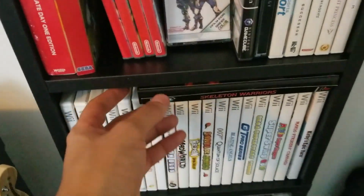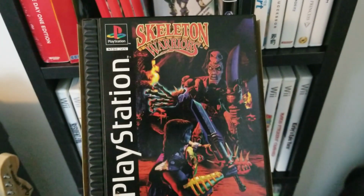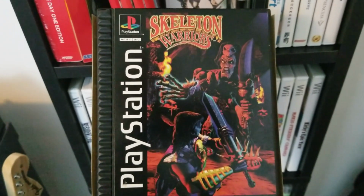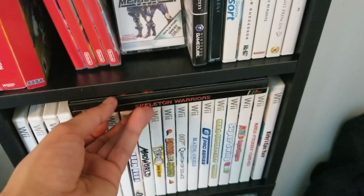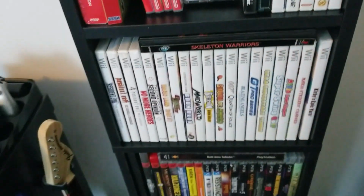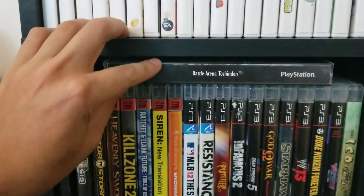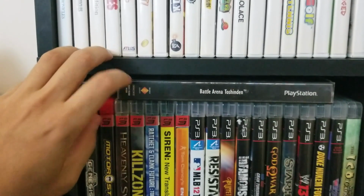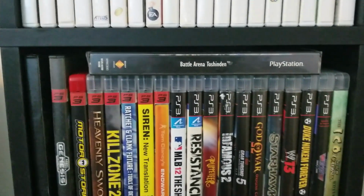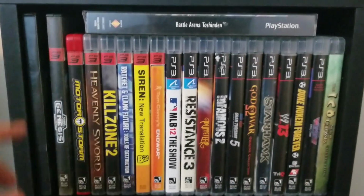I am starting to collect some long box PS1 games, so I got one tucked in there, Skeleton Warriors. This is actually pretty fun. Out of the ones that I bought that I haven't played before, Skeleton Warriors is pretty fun. Underrated, I guess. Down here we have another long box, Battle Arena Toshinden, and this is the only long box I have in the Sega CD type case. But it's fun. You know, it's a good classic. Played it back in the day as well.